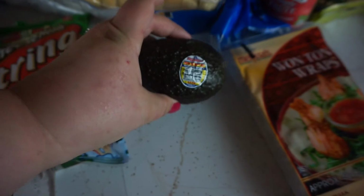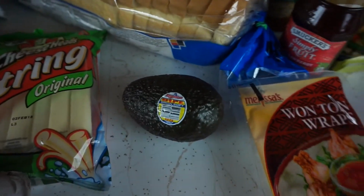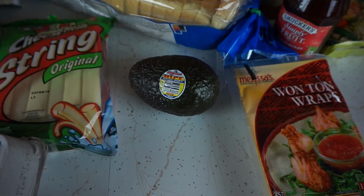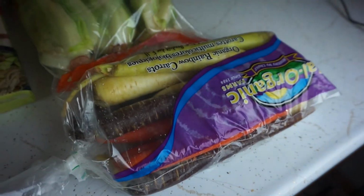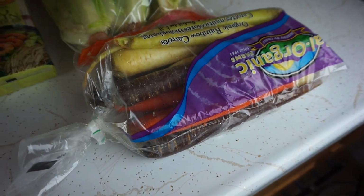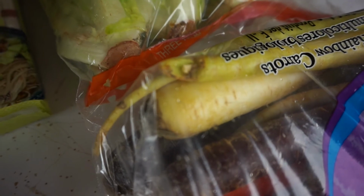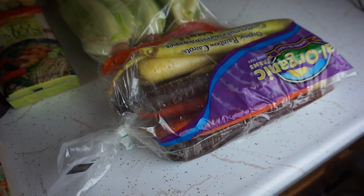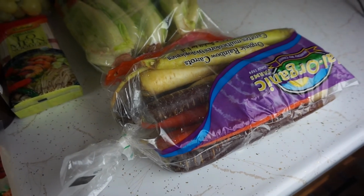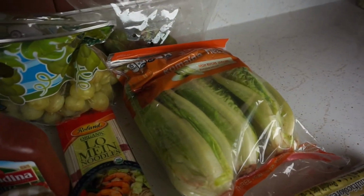I could literally stick my thumb through this. It's so overripe. So, hate to be that person, but I'm going to call and complain about that. And then I also got these organic rainbow carrots. I kind of splurged on those. I don't know if you can see, but I'm not super happy with them. They're kind of slimy and just gross. So those were $2.99.